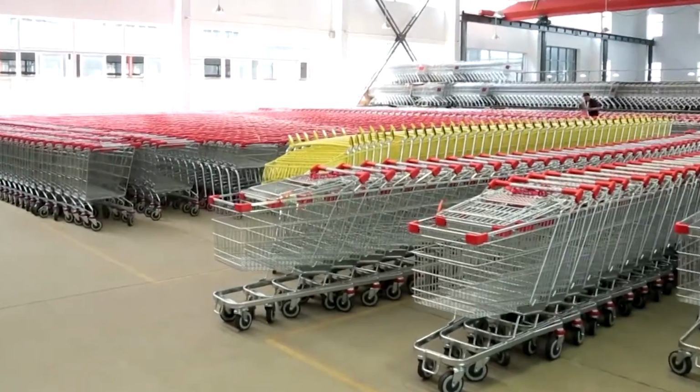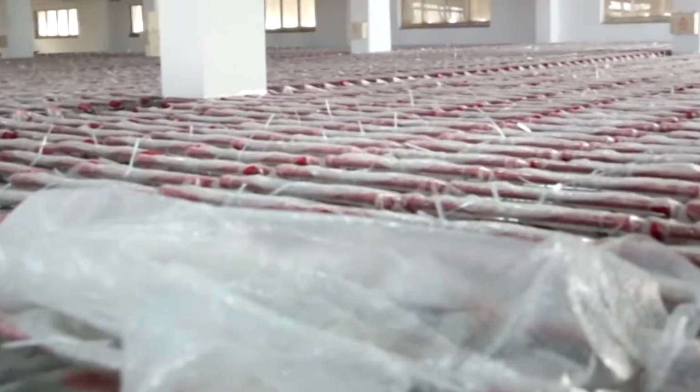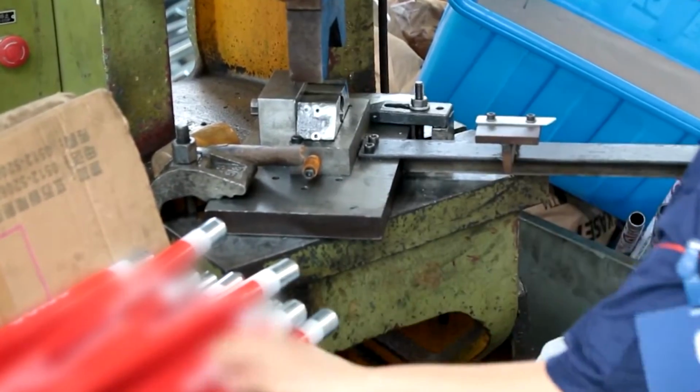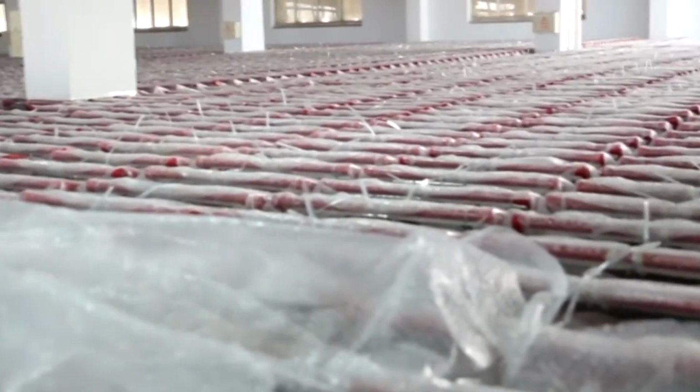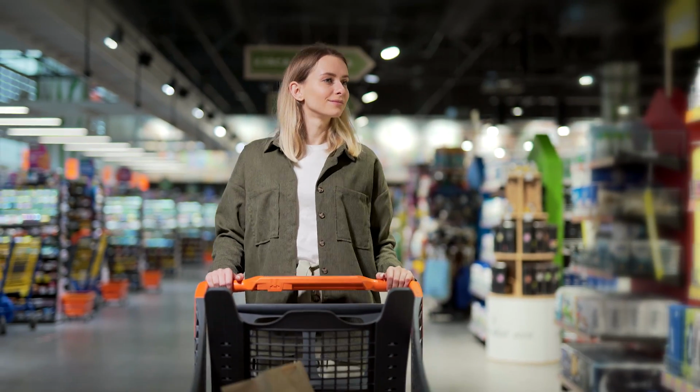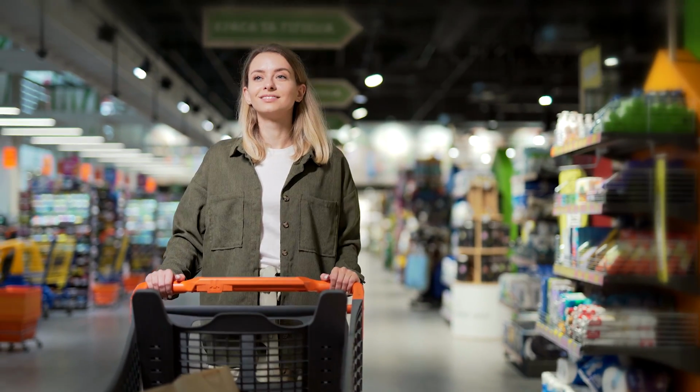Durability tests such as load-bearing tests and impact assessments simulate heavy use and unexpected bumps. These tests are so important in ensuring that the carts meet industry standards and last as long as possible. If you're making sure the quality holds up, the need for replacements gets minimized.